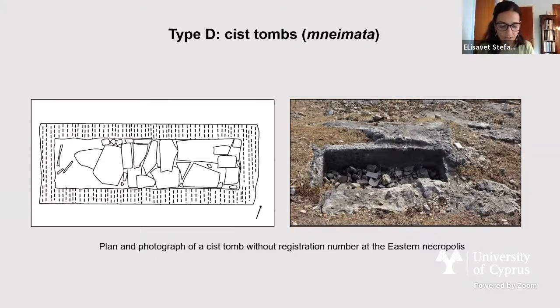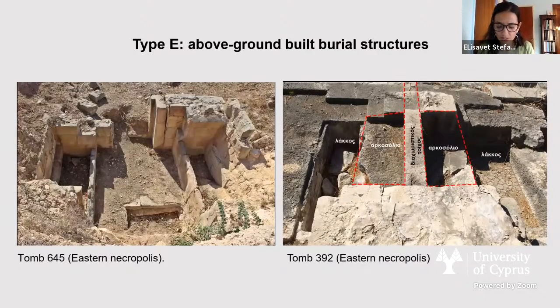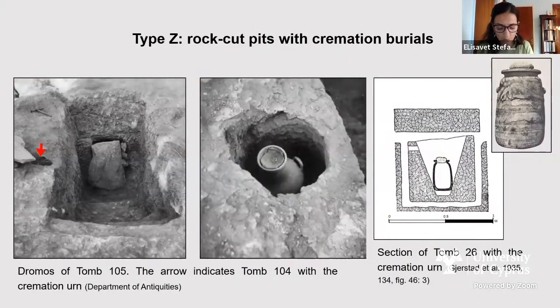The type of the above-ground or partly above-ground built burial structures is represented by a very small number of examples found exclusively in the Eastern Necropolis. These burial structures, found in a poor state of preservation, included built arcosolia and rock-cut burial pits on their floors. Their superstructure, the entrances and the dromoi were not preserved, rendering it more difficult to reconstruct their original form. Due to the absence of sufficient archaeological material, their dating to the late Roman period is based only on their architectural features.